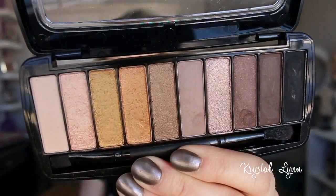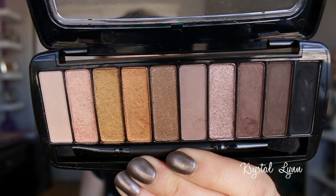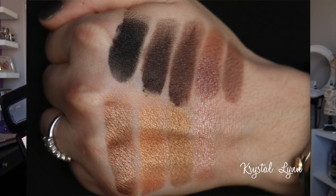So for the price, I think this is a nice palette. It was only like $5 and some change because it was on sale, but it's normally probably around $6. You get 10 shadows, some mattes, some shimmers, and for the most part, the pigmentation is really good. I feel like the gold shades, I had to build them up just a little bit, but honestly, it's pretty good, especially for the price. And it's a good alternative to maybe Urban Decay Naked palettes. Obviously the quality is not as nice, but it has a much lower price point.